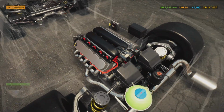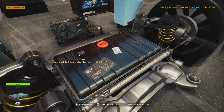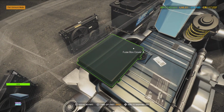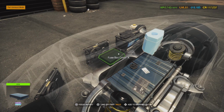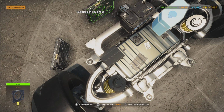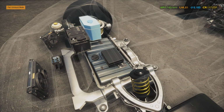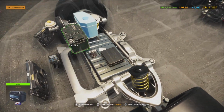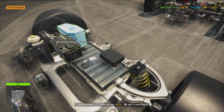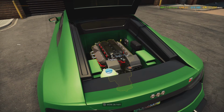Throttle, and coming up here, I think we have another the fuse box. And look at all these radiator fans. Sheesh. Yeah, three of them, 1, 2, and 3. Definitely need a lot of cooling for this, apparently. And you already know we're riding on slicks.